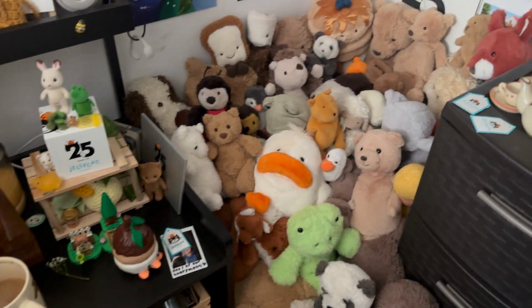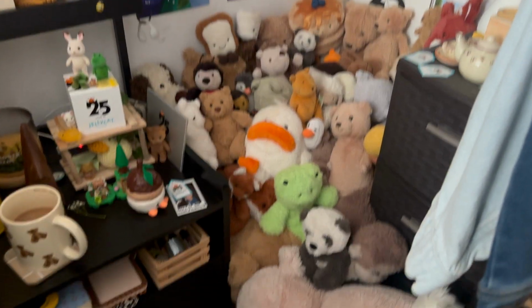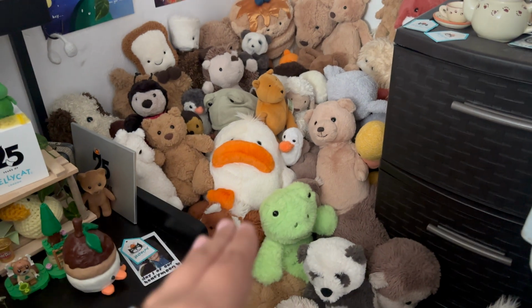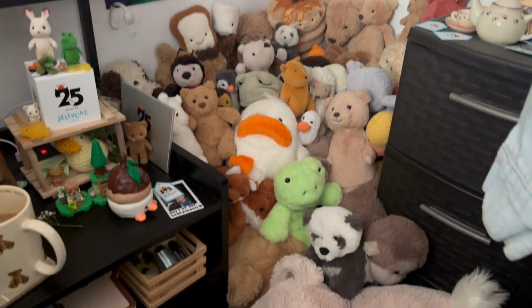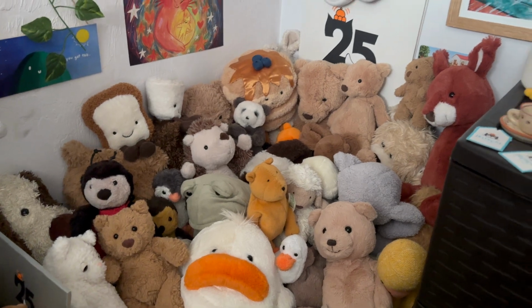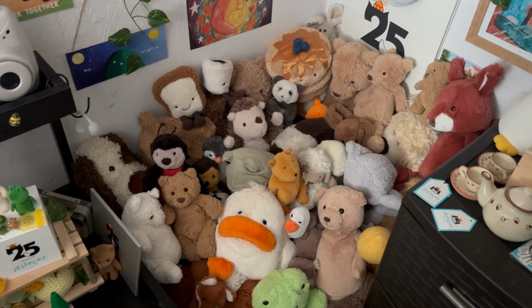Then of course there's this. This is where the majority of my Jellycats are. Basically under here is a bin. It's just hidden. There's a little storage bin, and once that storage bin was full, they just kind of piled up on top of each other. So now it just looks like a giant pile of rogue plushies on the corner. But you can see some of my favorites are up top right now because they're the ones I go for most, so they kind of end up on top. My big Smudge Bunny's there, easily accessible.